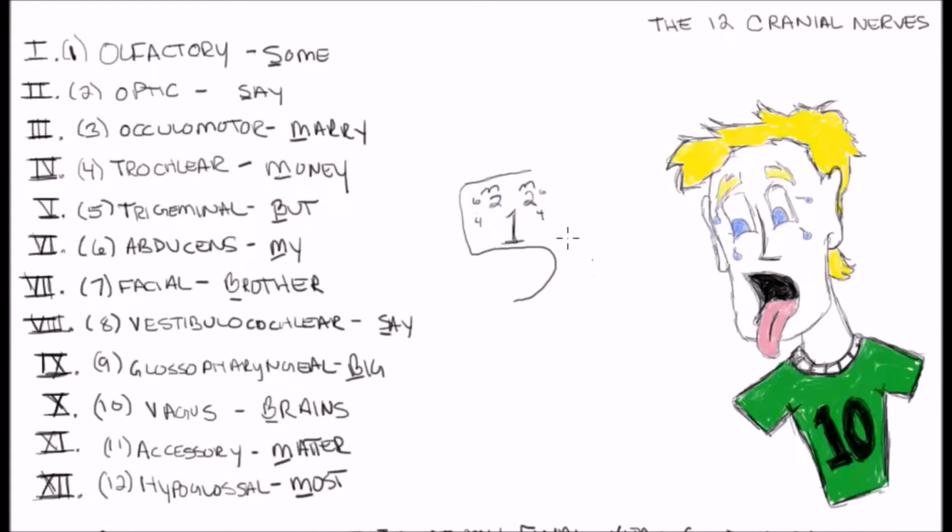Number 7 is the facial nerve, and it's a large nerve that innervates all the muscles of facial expression. So if we use the number 7 to kind of represent the whole face, we'll do 2 number 7s kind of back to back that represent the whole face, okay?